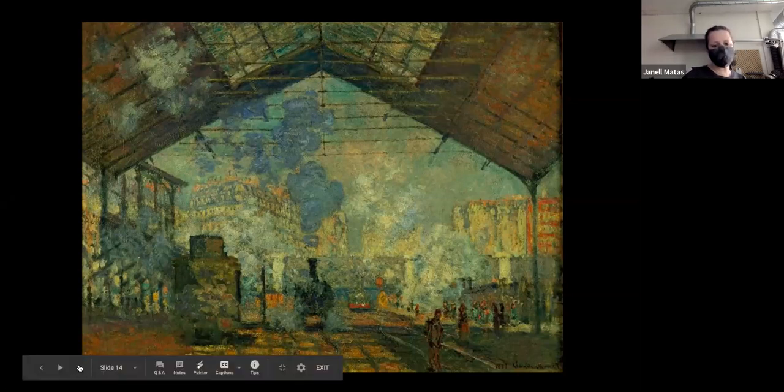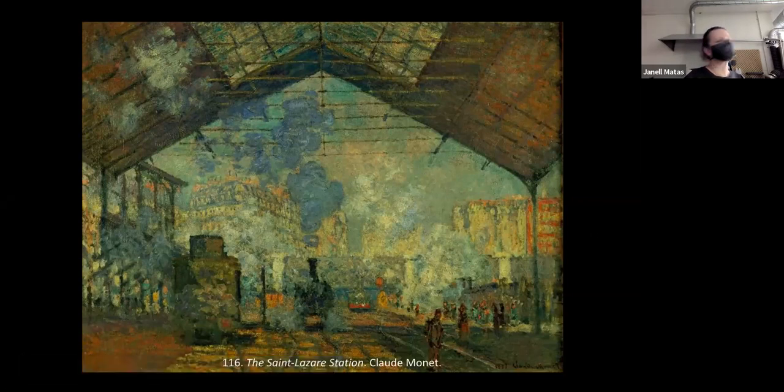And so this one, right? Make sure we have our number here, it is 116. This is Saint-Lazare station, which was new construction for the day. This was not the old train station. Of course, how old were the train stations at this time? Anyway, it was one of the newer train stations, and it has newer architecture to it.